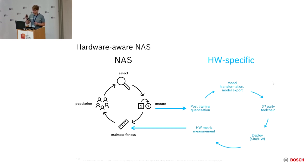And that means in addition to this NAS loop, you also have this hardware evaluation loop, so to say. Once your neural architecture search algorithm generates a neural network architecture, you also need to bring that onto the hardware and measure whatever you are interested in. Then you typically also have to go through some post-processing steps and third-party tool chains from the hardware vendor, so that you can actually measure what the latency and the energy consumption are.